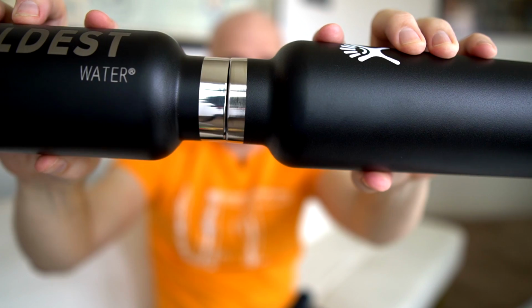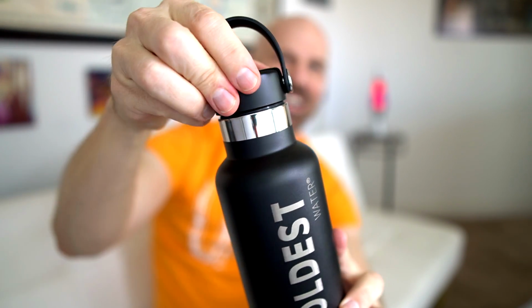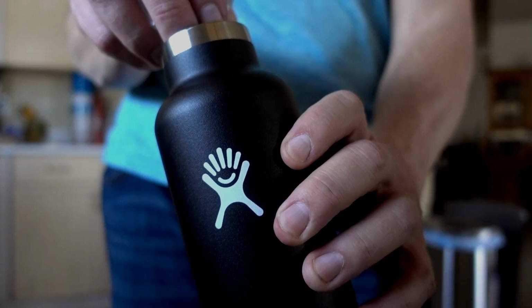Even the opening is identical in size. I wonder if the lids can be used interchangeably. Oh, look at that. Look at this, the Hydroflask cap actually fit in the Coldest water bottle. They're so similar, I actually switched caps and they both fit. First thing I'm gonna do is read any instructions, do some research on these, and get started on my first test.